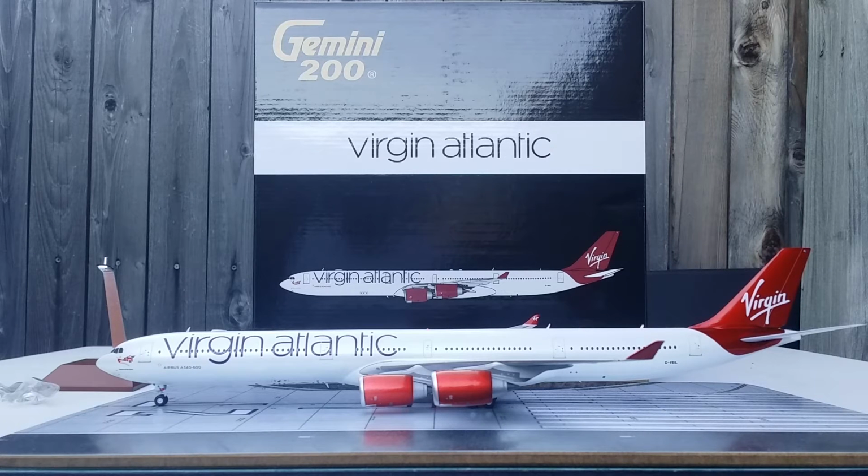The undercarriage of the aircraft now features the new Virgin Atlantic logo, which is painted in dark purple, allowing the aircraft to become more recognizable when taking off and landing. I'll show you that momentarily later on in the review, okay?